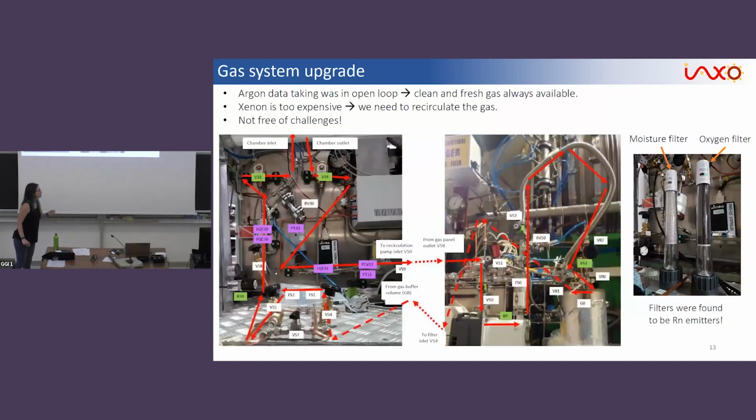Well, one of the most important things was the need for a gas system upgrade. As I said before, we were using argon, which can be used in what we call open loop, so that we just flush argon at 2 liters per hour, for example, into our chamber. And once it goes, we just throw it away. But that's too expensive to do. So we really need to recirculate, but we need to keep this gas clean.